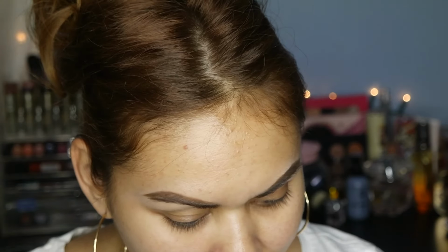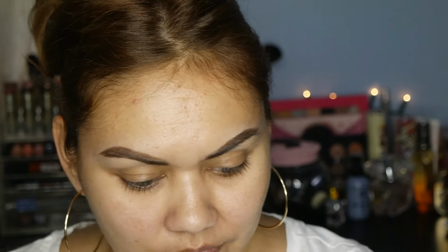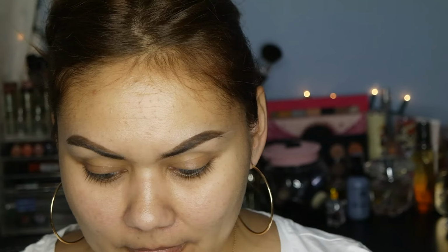Alrighty, so I already did my eyebrows and I will be leaving that link down at the bottom. So the first thing I'm going to do is prime my face, and guys, I have been loving this Dr. Brandt Pores No More primer. I wanted to do a close-up just to show you how it fills in my pores, but little difficulties, so I just ended up leaving it the way it was.